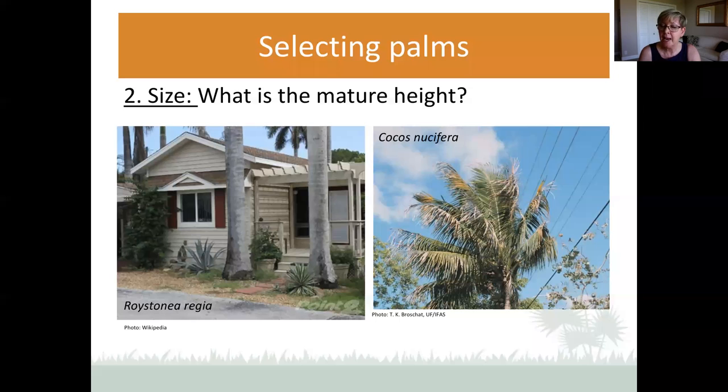But suffice it to say, self-cleaning palms, when their older leaves start senescing or aging, and then they die, they drop off by themselves. So that's going to be 30 to 40 pounds of a dead frond cascading from the heights there as you walk down your stoop to get your mail. Not a good plan.